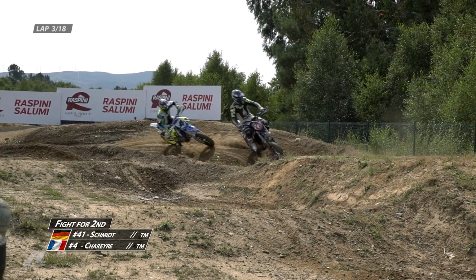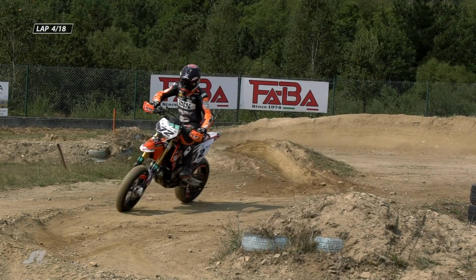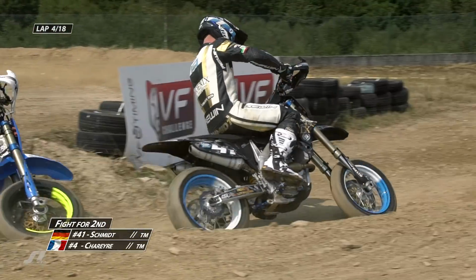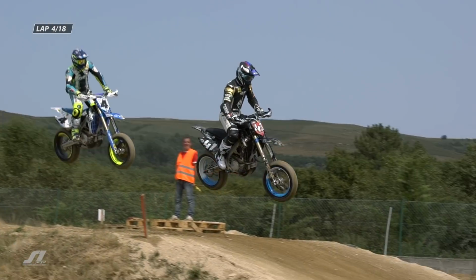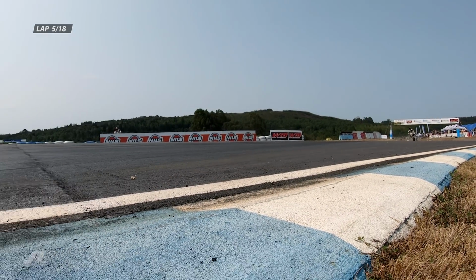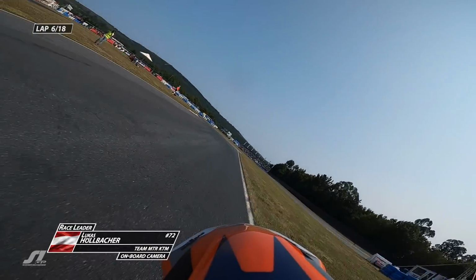Schmidt doing a good job keeping Charret at bay for the time being, but that's going to be a great battle to watch, and it's allowing Holbacher to disappear up the track at the moment. Absolutely no problems with that. The Austrian rider, who does some brilliant work with KTM.